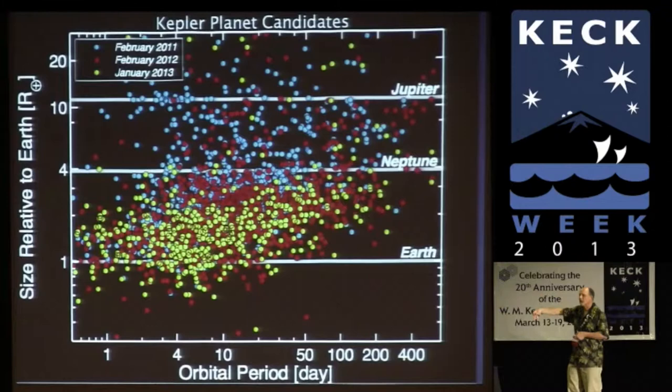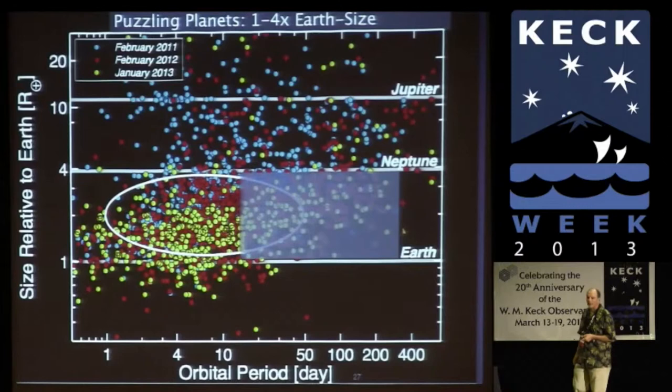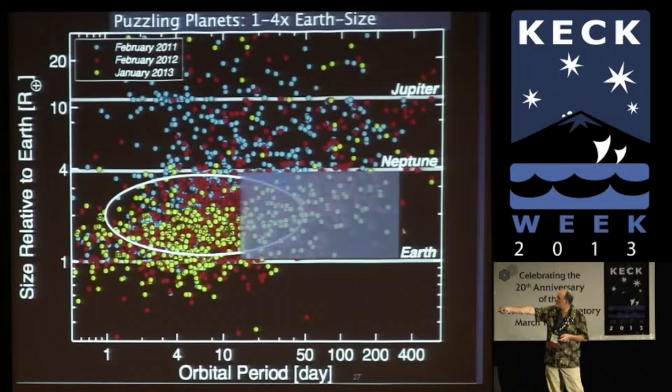Now, there's one domain I want to point out that the Keck Observatory is going to play a great role in. Look here. Most of these planets being found by Kepler have sizes between that of Earth and 4 times that of Earth. Think about that for a moment. What is going on? What are those planets?